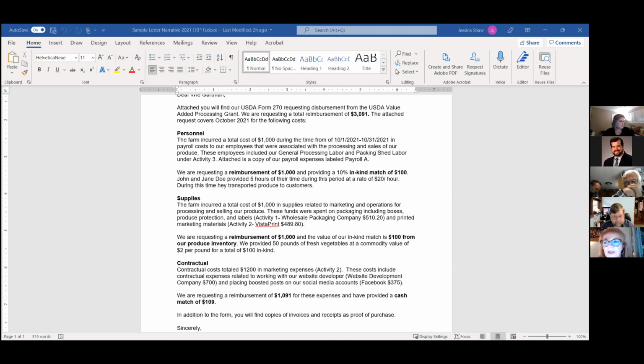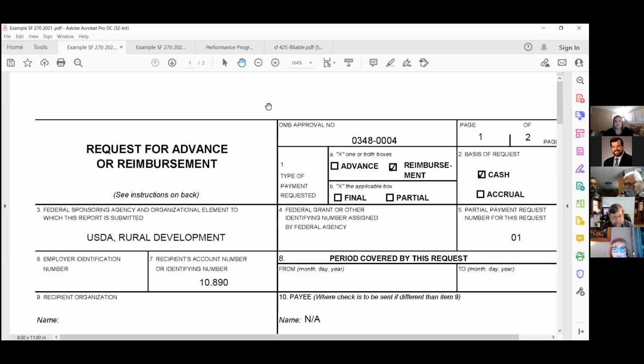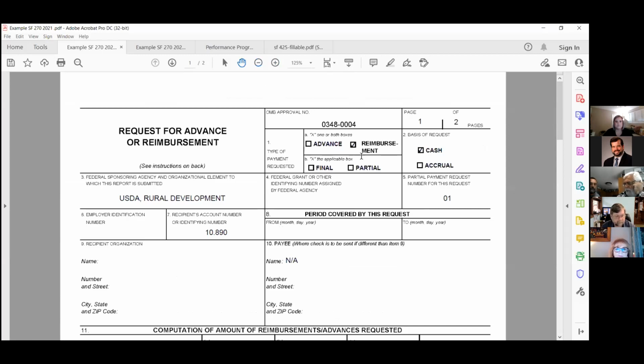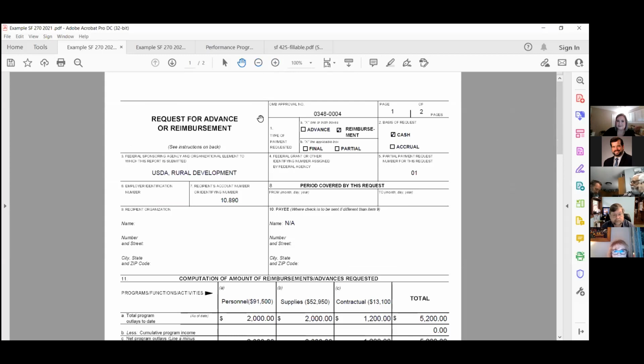All right, now I'm going to share the SF-270 form that you will need to fill out to go along with this. Like I said before, they should really support each other. Are you seeing that? It's coming in. Okay, so this is the SF-270. This is the one I feel like people get intimidated by, because when you first look at it, you think, I don't know what to do with this.